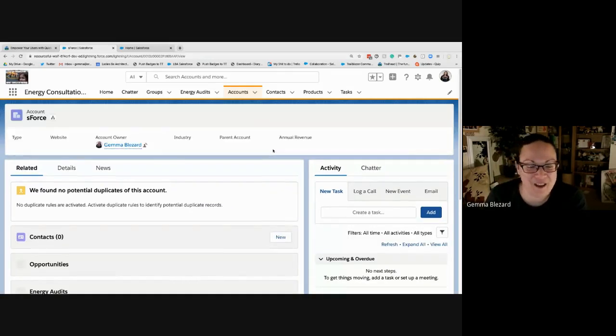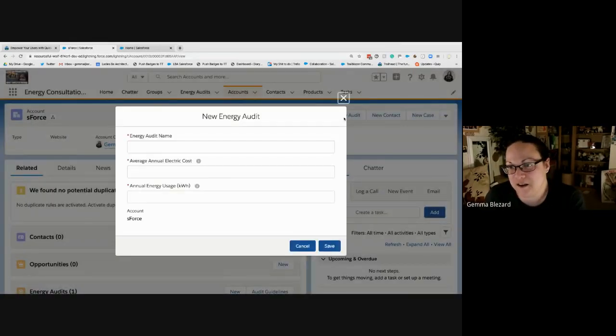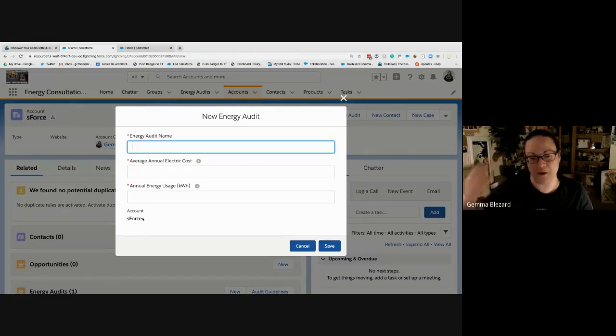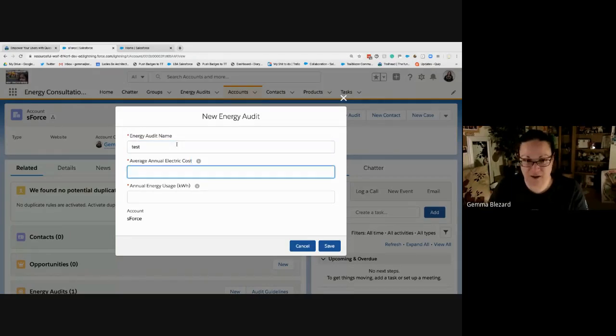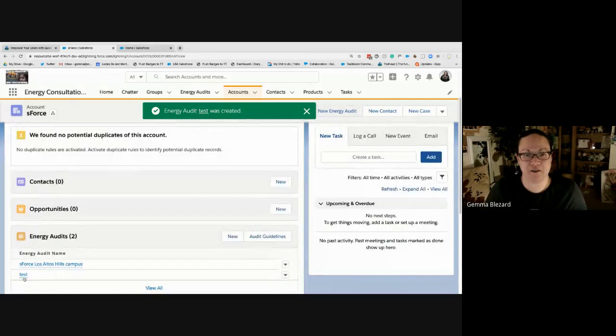And now we should have a button or an action, sorry, that says new energy audit. And up it comes. What's the name? What's the cost? What's the kilowatt hours? And it has automatically related it to the account. Okay. I'm just going to save it and it's done. And when I look at the related list and look at the energy audits, there's my new one. So it's just a really, really quick way to do it. Anyone need help?